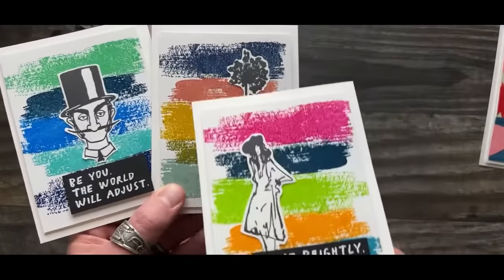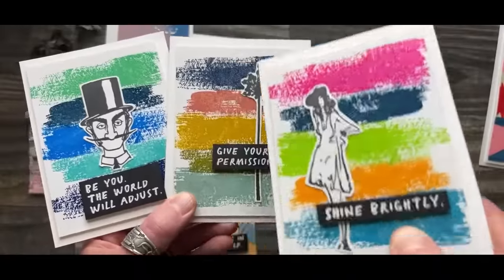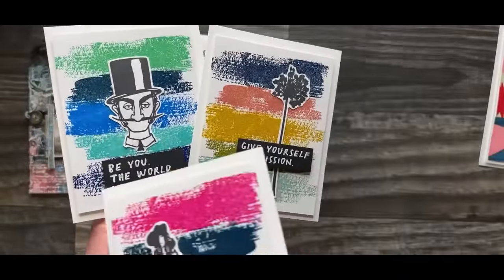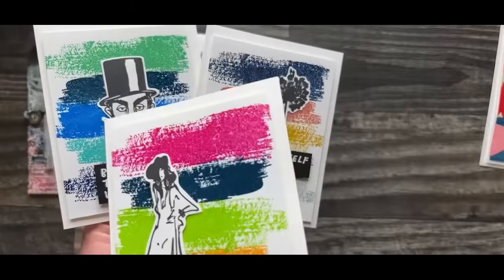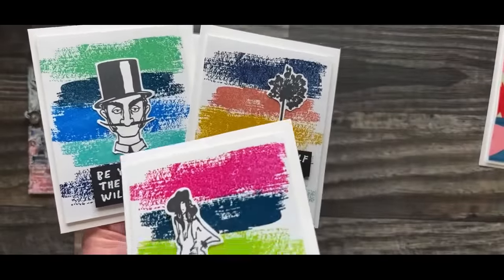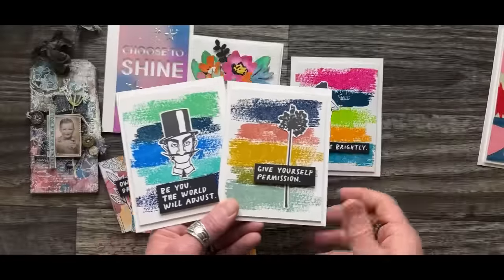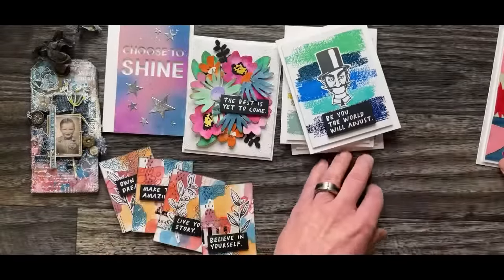How is that going to play in with neutrals? Because you know me, this middle card right here, that's my jam. But I also love that if you're doing beachy or summertime, that deep color really does make these other colors brighter. Contrast is key to make certain colors pop, right?